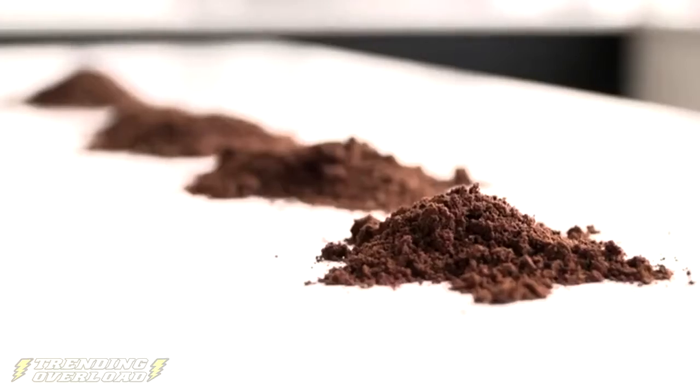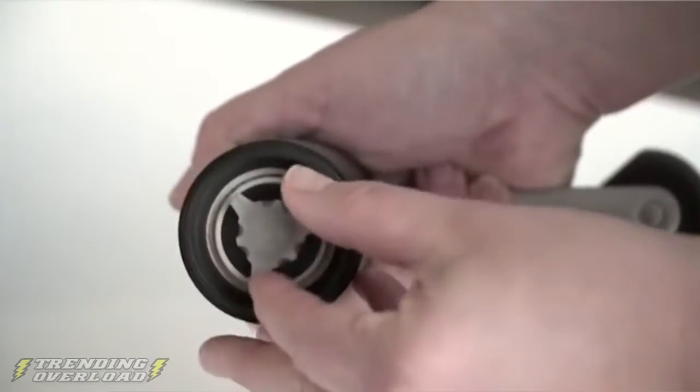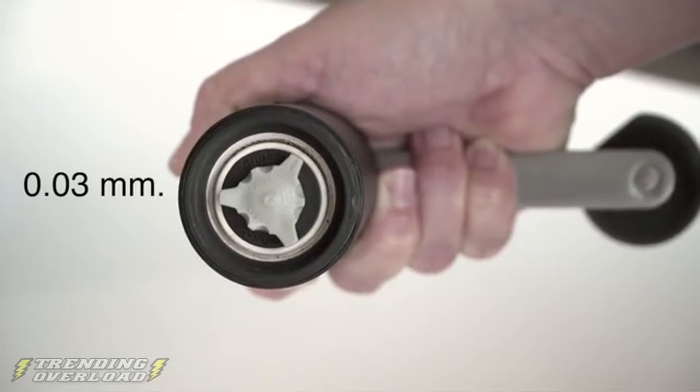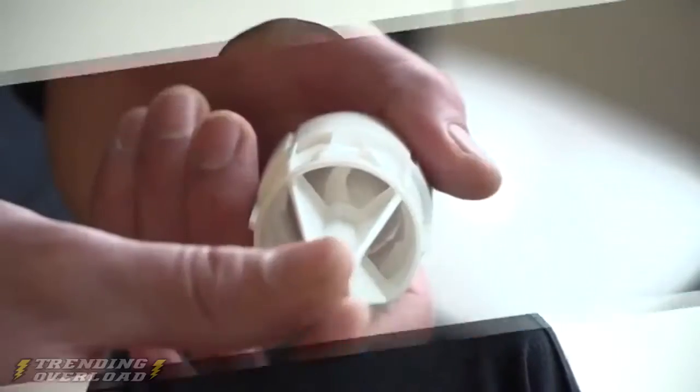So what we've done is to make a system that allows you complete freedom of where you want it. Each click on this system regarding setting results in a 0.03 millimeter increase in distance between the cone and the crown. The grinder burrs are constructed in a technical industrial ceramic called alumina. This material is very durable and very hard. It's even harder than steel.